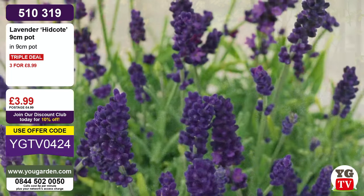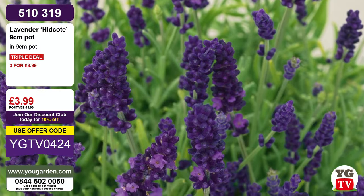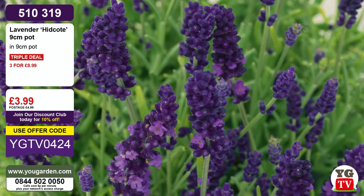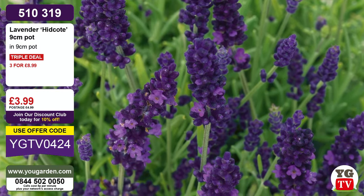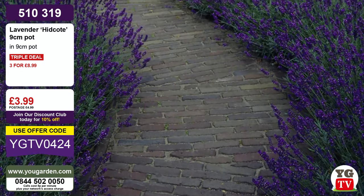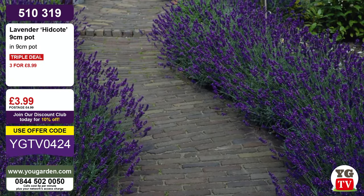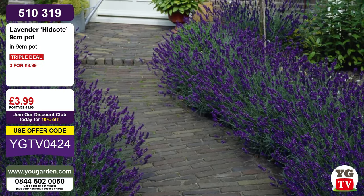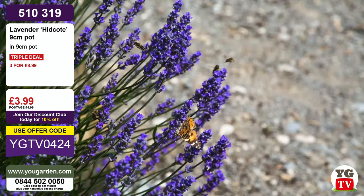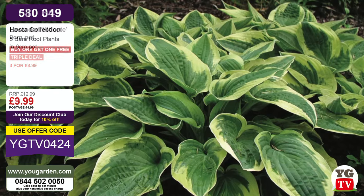Very easy to maintain. Once it's flowered, just take the dead flowers off, take the top growth of the lavender off, and then it will grow back and flower year after year after year. 510-319 for the lavender Hidcote. Love that. I've got that in my garden from New Garden, and it's absolutely superb. Never lets me down.